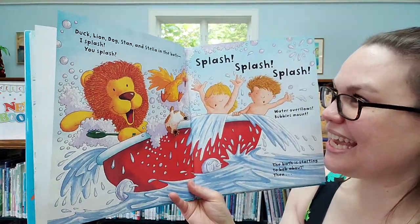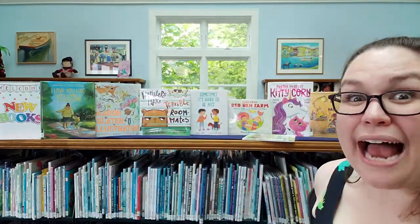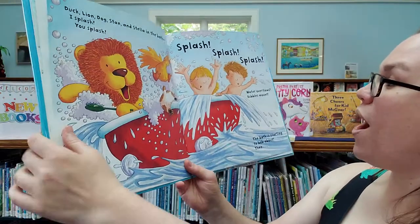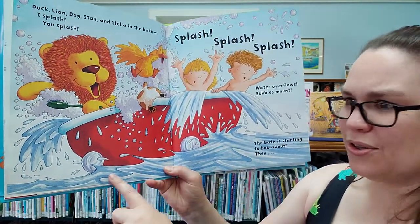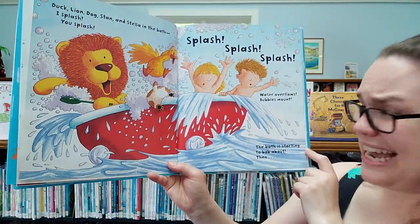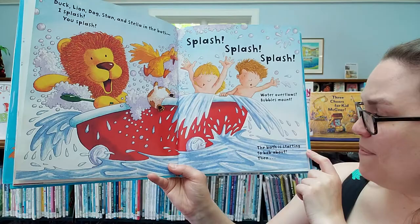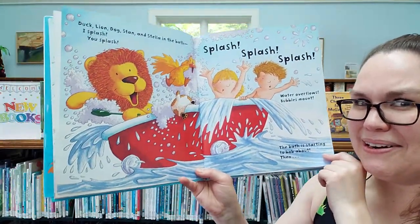Duck, lion, dog, Stan, and Stella in the tub. I splash, you splash, splash, splash, splash. Water overflows and bubbles mount. Uh-oh, look at how much water is on the floor. Oh no, Dad's not gonna like that. The bath is starting to bob about. Oh no.